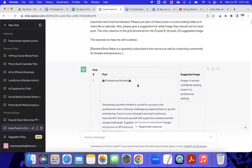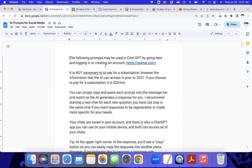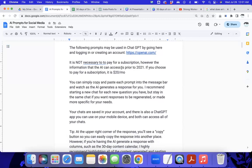So one thing in ChatGPT, and I can show you on these prompts that I'm giving you, here's the website that I use. This is probably the most widely used chat one that there is, but it's called OpenAI. The account is free. I hear both sides, like you can pay or not pay.